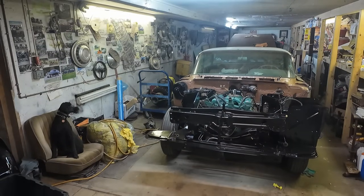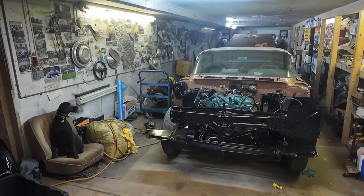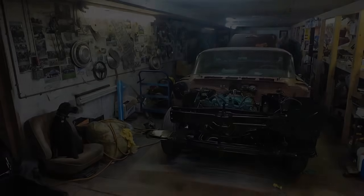Yeah, just room to walk by. That's good enough. Okay, now we can put a lock and we can jack the car up.